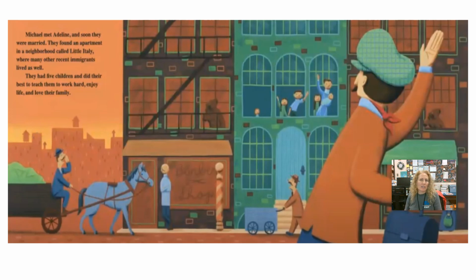Do you think they picked that spot on purpose, the neighborhood called Little Italy, where other recent immigrants lived as well? Can you think of any reasons why they chose to live in that spot? Did they all speak English? You have to think about these things.